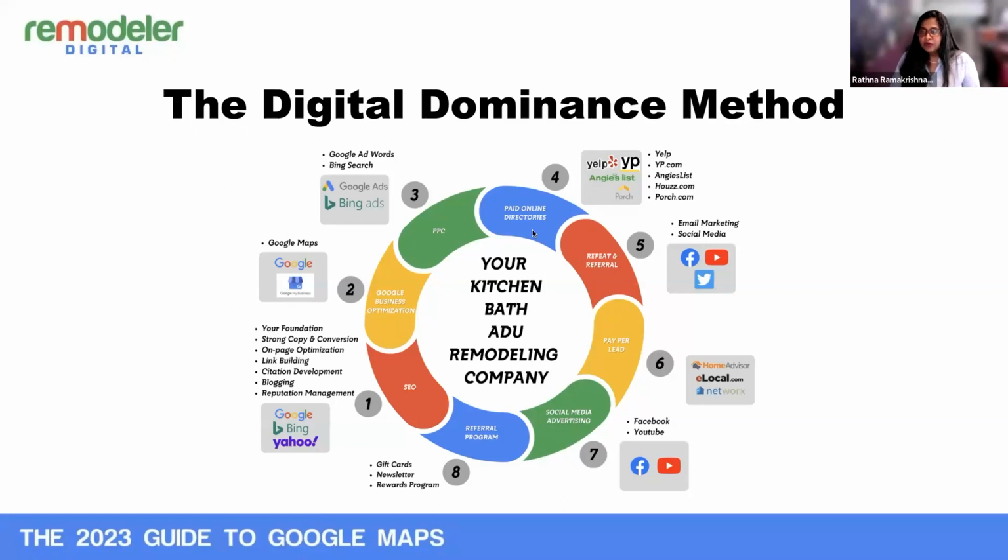And eventually what you're going to have is those 7 to 10 things that work for you, and you're going to keep doing more and more of it. And if Google Ads is really getting you a lot of leads, why not go spend $3,000 a month on just ads so you're able to get it?